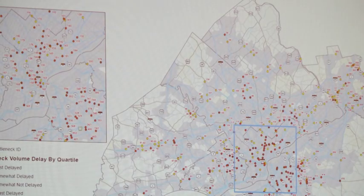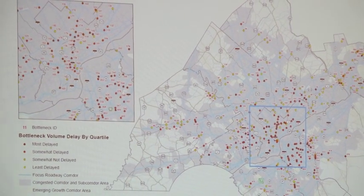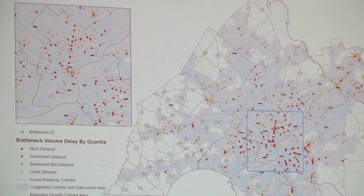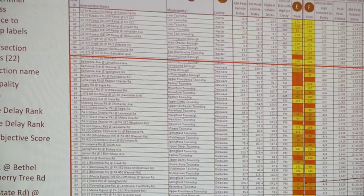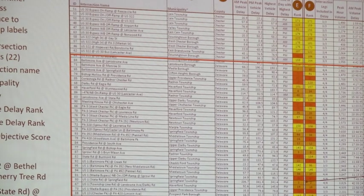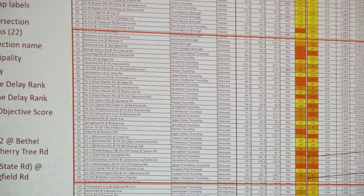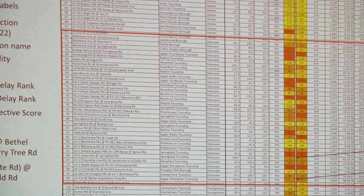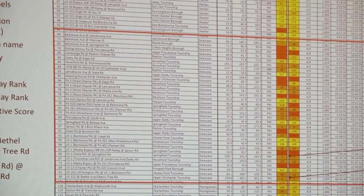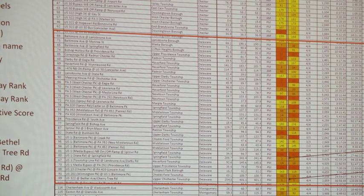We also looked at intersection bottlenecks, okay, a whole other analysis, but again mostly using travel time data and volumes, looking at all the delay going into an intersection and which ones are worse than others. Again, we develop lists, as you can see here, with the intersection name, municipality, the county, et cetera. And then, again, looking at the most congested for vehicle delay and volume delay for an intersection, okay? And sure enough, you've got 2 locations here.